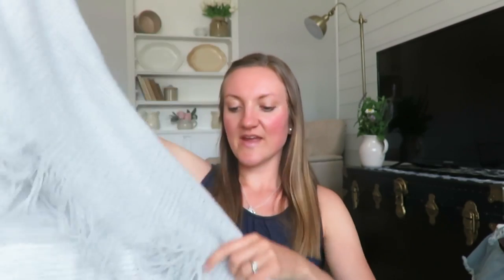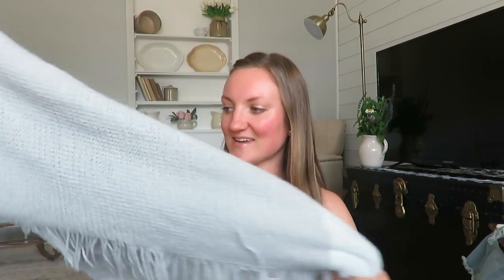All right, gray and white throw blanket. Cannot pass up throw blankets, and I might even need a few more for over at our little Airbnb that we have. So thought this was just a really nice light throw blanket. It's still nice to have blankets in the summer, and this one is light enough. It'd just be kind of cozy to toss over yourself in the summer months.